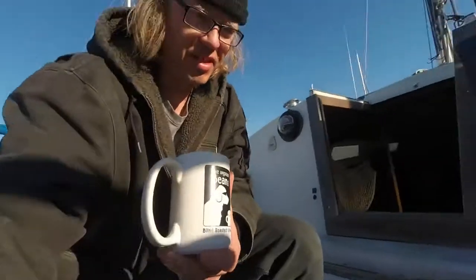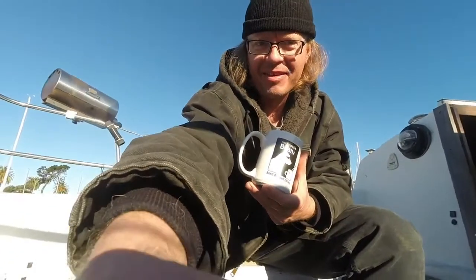I just noticed the screws holding this piece of wood on are, you know, the wood's so worn down that the screws are standoffs at this point.